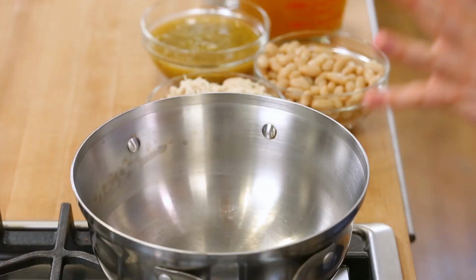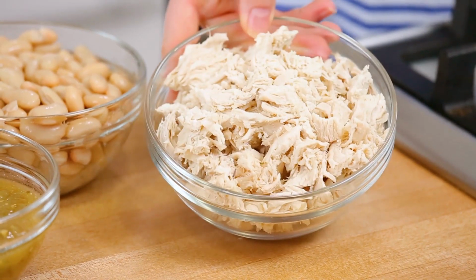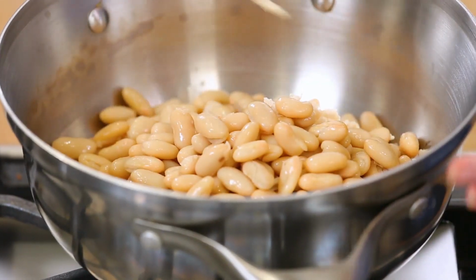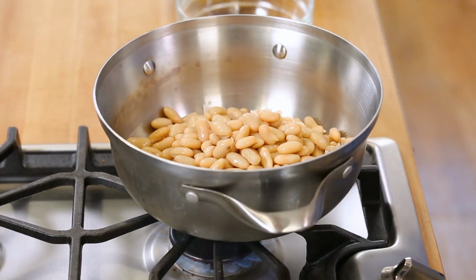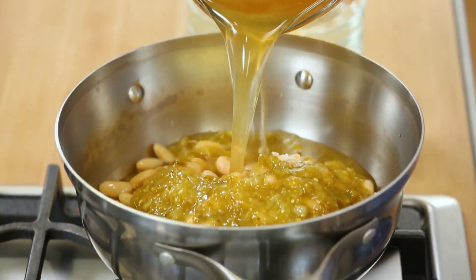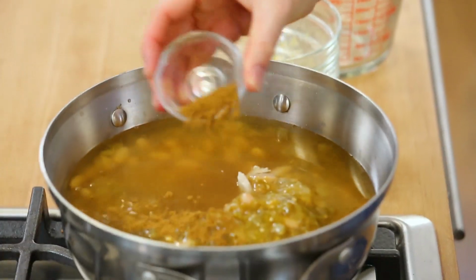So for this dish, I've got a soup pot on the stove. I'm just going to combine some cooked shredded chicken with some white kidney beans or cannellini beans, depending on where you are in the world. I'm going to add my salsa verde to the pot, a little bit of chicken broth, and then finally I'll add some cumin to the pot.